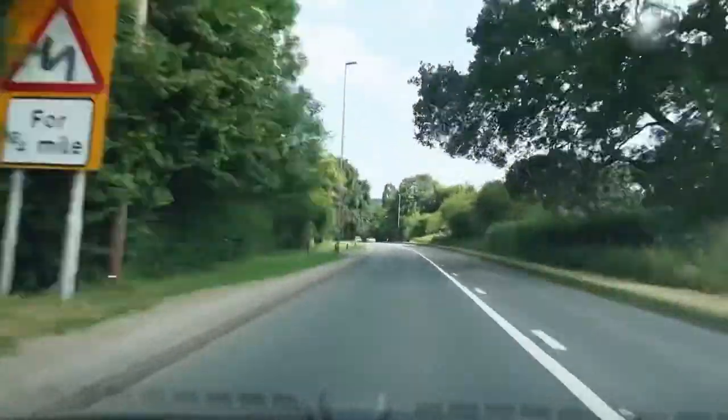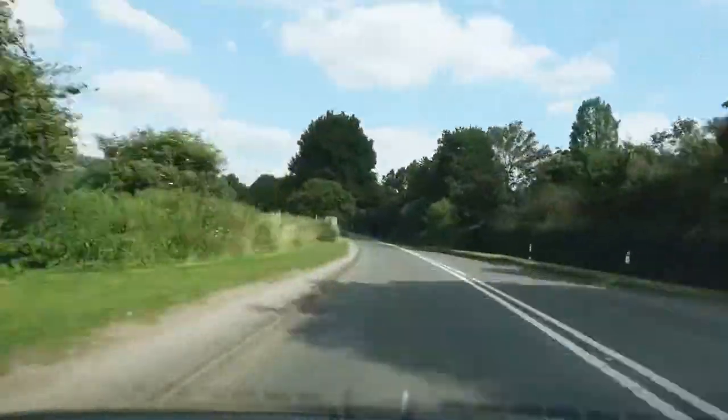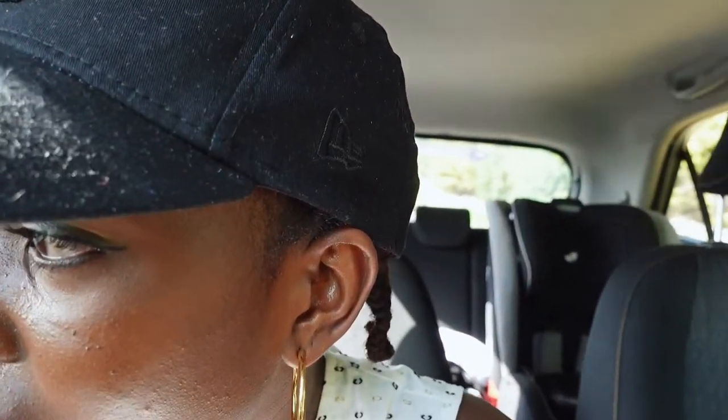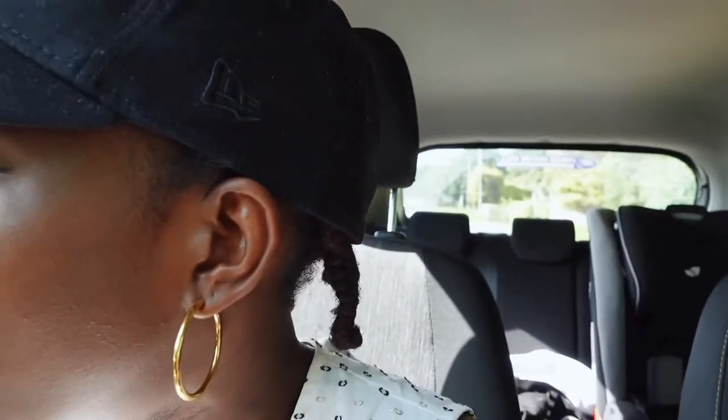Network is a little bit bad. Properly, but I've just stopped to show you this view. Let's go. Okay, I don't think I can come out through here. It's quite dangerous, as my son would say.